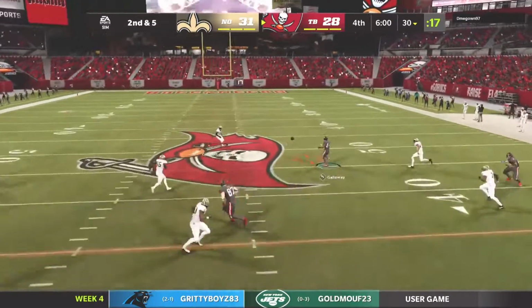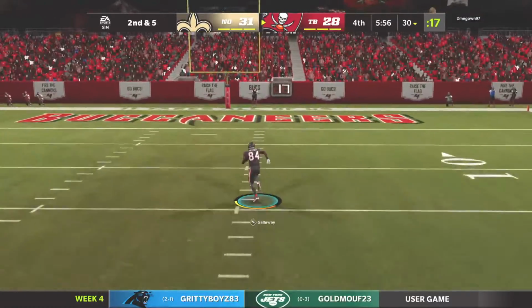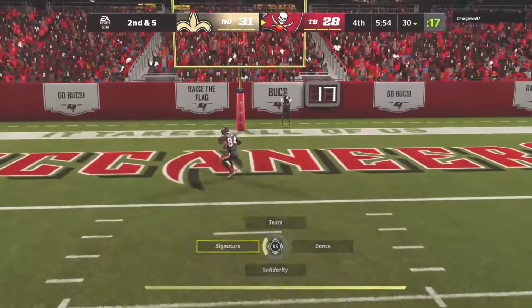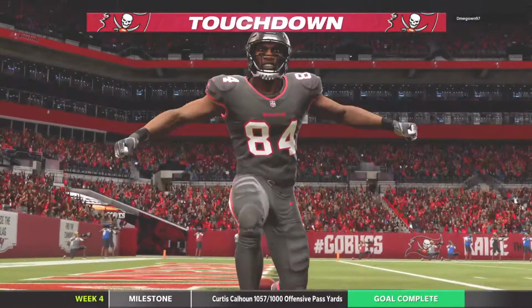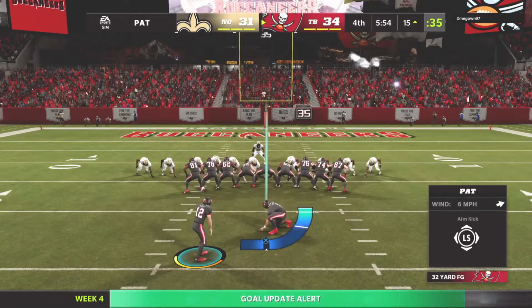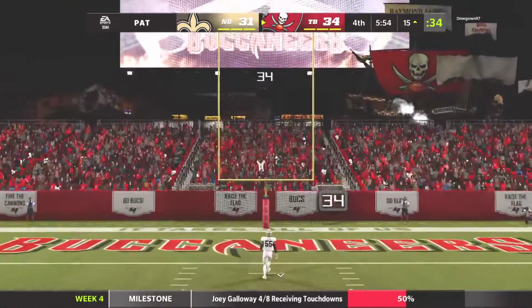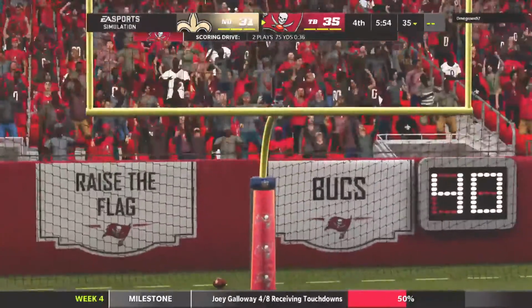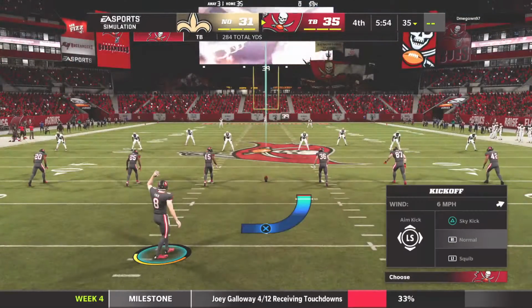Out of the gun, it's Lawrence. Throwing right, and that's complete. 20. Touchdown, Tampa Bay. A big play there. His 4th touchdown on the year. And the Bucs on just 2 plays have taken the lead. Extra point by Seibert, up and good. And that will make this a 4-point game.